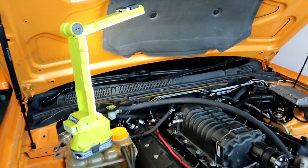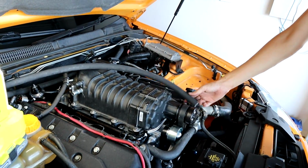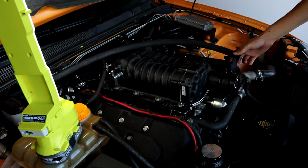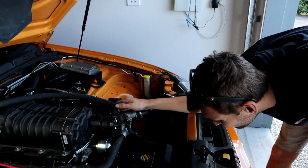Rightio, so we're back home. Max's ute is coming along nicely. We got the belt run. The gear was an absolute bitch to get on. Yeah, but we got it eventually after snapping the tensioner. But it's tight. It's tight.